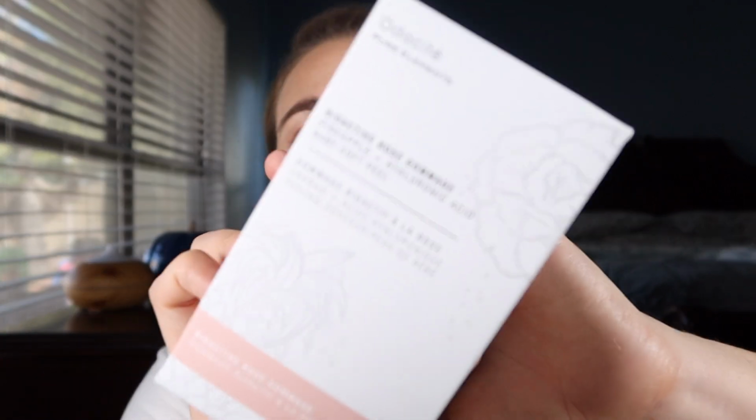So let's talk about the things that are in here. So there's the Audacité, a bioactive rose gommage. I'm kind of surprised to see this in here because I'm pretty sure this has been featured in a detox box not too long ago. And I feel like I just got one of these recently, or maybe I didn't. But yeah, there's a full-size one of those in there if you've been wanting to try it.